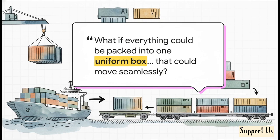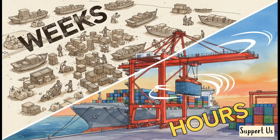But then, this one guy, a trucking entrepreneur named Malcolm McLean, had this light bulb moment. An idea so simple it was almost ridiculous. He looked at all that chaos and thought, wait a minute, what if we stopped moving all the little things and instead just moved the box? A single, standard-sized box that a crane could just lift off a ship, drop right onto a truck, and then slide onto a train without anyone ever having to open it. And just like that, everything changed.